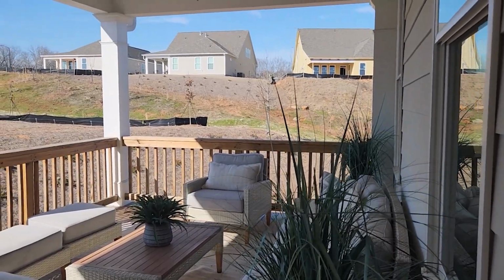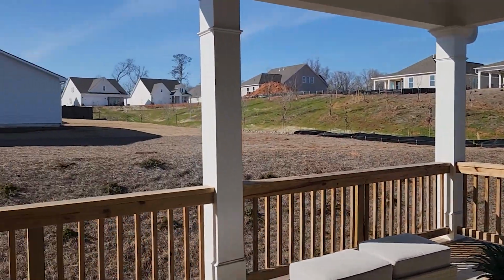Now, one of my favorite features about this community is that each home comes with a personal courtyard, i.e. Courtyards at Hickory Flat. I just love that. You can either get up in the morning early, watch the sun come up, or you can sleep in and stay up in the evening and watch the sun go down. It's completely up to you. But I love, love, love the courtyard option.